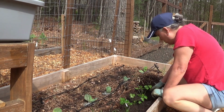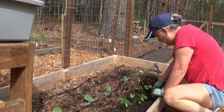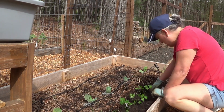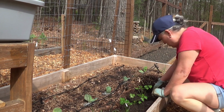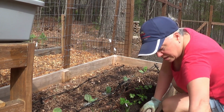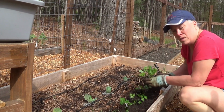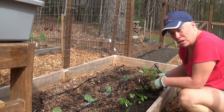So when we were going through our seed inventory, trying to find things that we wanted to grow this year, we were trying to pick things that we know we like, we know we enjoy eating them, but we're not growing them, or we don't have enough of them in the garden.